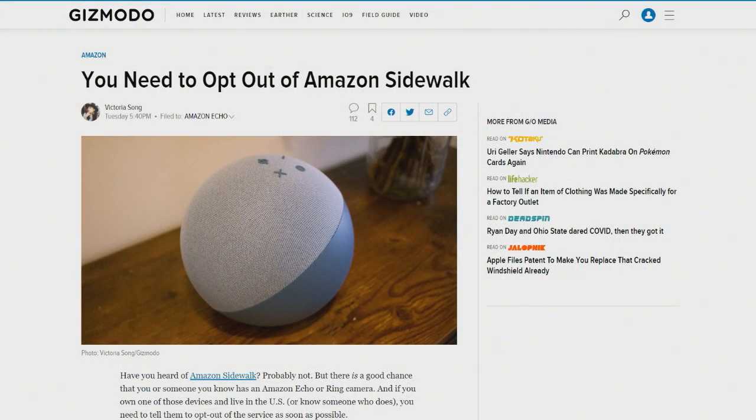Amazon is trying to solve this with its Amazon Sidewalk protocol, which basically gives up a little bit of your Wi-Fi connection to neighboring devices, meaning that anyone who has a Sidewalk-enabled device is using your internet, small amounts of it, but still your internet to have that connection. And all of us who have one of these new devices that have Amazon Sidewalk built in got a notification letting us know that we would need to go in and opt out of Amazon Sidewalk. So you have to go in and make that change.